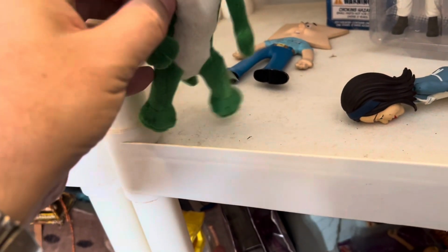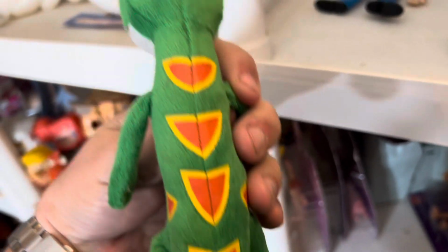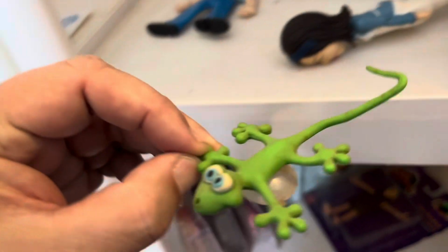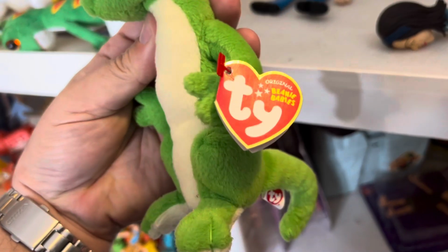And then from Geico, we have the gecko, the little lizard plush, and he's worth about $12. And then we have a little random gecko. He's worth about $1. And then from the TY company, Ty, we have their lizard, and he's worth $8.